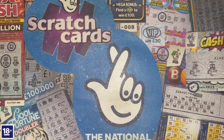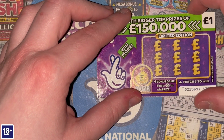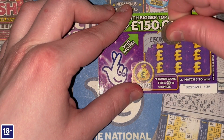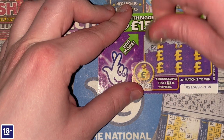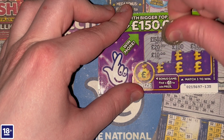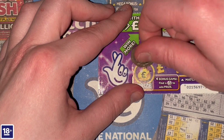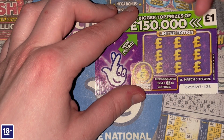Right, moving on to the 150,000s in purple. Match three to win, or find the crossed fingers in the bonus game to win that prize. Well, that would be something nice. Okie dokie, 200s, 220s, 210s, the rest are different. And no crossed fingers, so nothing on that one. On to the next.